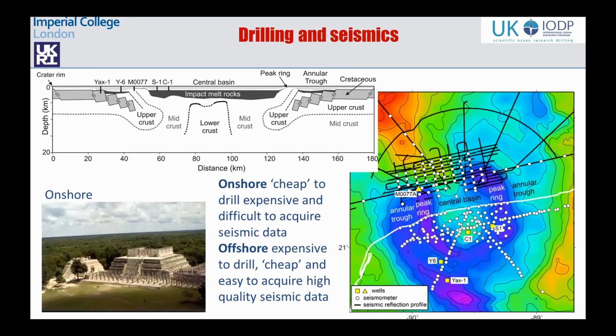So what you're seeing here in the top left is what we currently think the crater looks like. And in the impact basin where we've drilled into the crater, there are 5 holes. So 4 of them are onshore, and Expedition 364 is offshore. This shows the map, so the crater's sort of in the middle here. It's overall a gravity low, so that color is gravity. So blues are gravity lows.